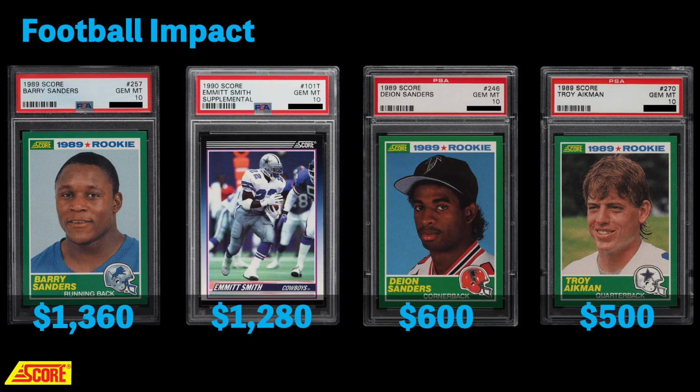Now, I'd be remiss if I didn't mention that there's no doubt Score's biggest lasting impact to the market was through their football cards, with the four most viable Score cards being this 1989 Score Barry Sanders rookie card. A PSA 10 will fetch about $1,300. The 1990 Score supplemental Emmitt Smith card, fetching about $1,300 as well. 89 Score Deion Sanders for $600 in a PSA 10, and the 1989 Score Troy Aikman at $500. So these are the most valuable Score brand cards that I could find.